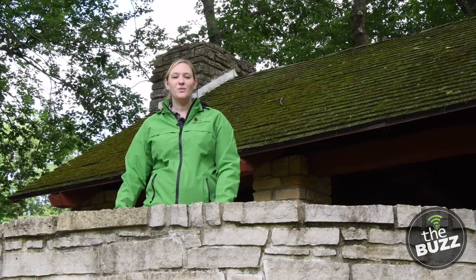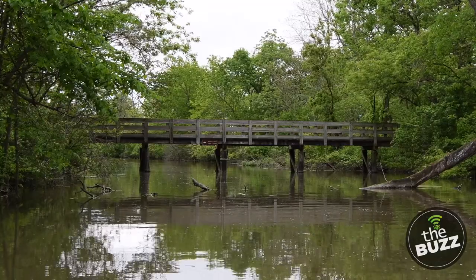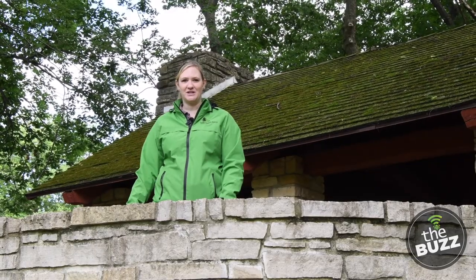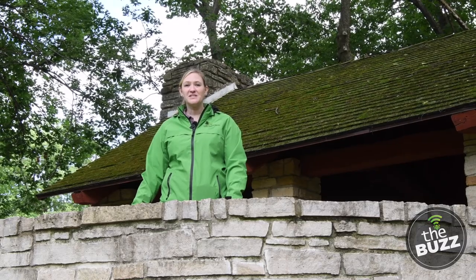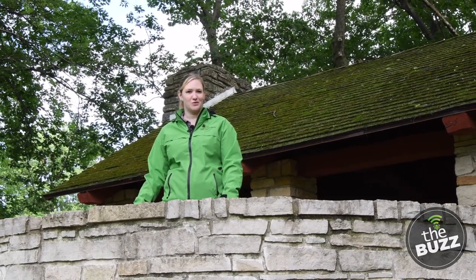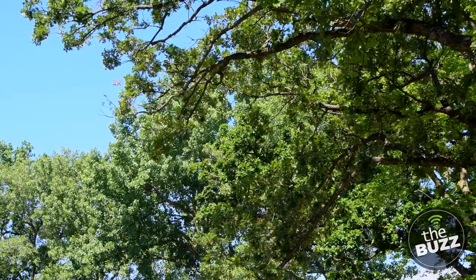This stone shelter is a remnant from the camp. The men worked here and along the canal, building trails, comfort facilities, more picnic shelters, and boat docks, along with planting trees and shrubs. As the program intended, things slowed down as men found higher paying opportunities in the workforce. And by 1942, the CCC camp closed.